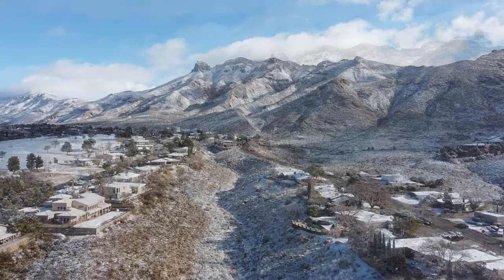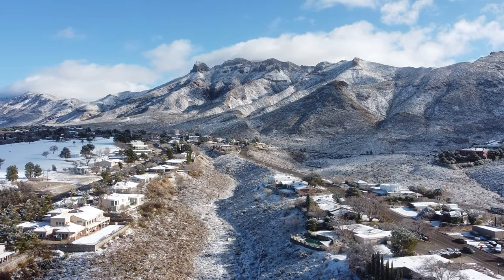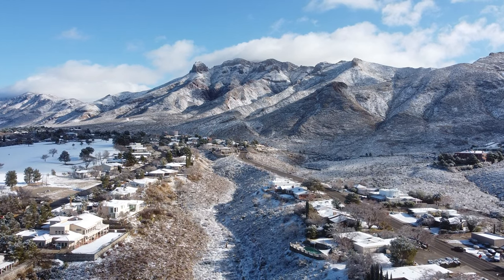This morning I woke up to a blanket of snow covering the Franklin Mountains here in El Paso. It made for a great send-off as I head to the other side of the world for whatever awaits in South Korea.